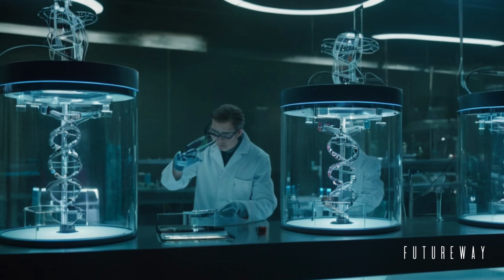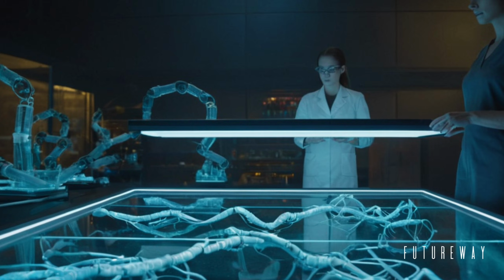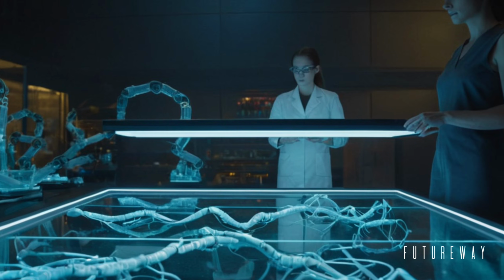However, the potential for unintended consequences, such as off-target effects on beneficial microbes, highlights the need for careful research and regulation.